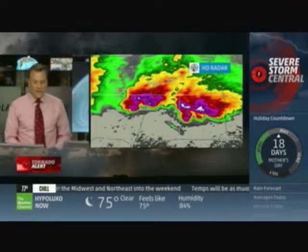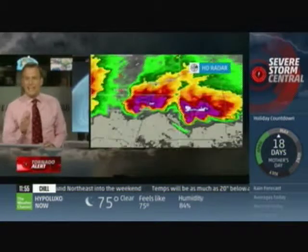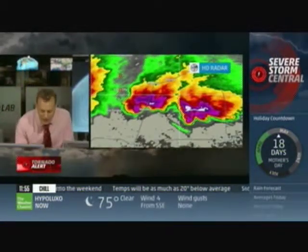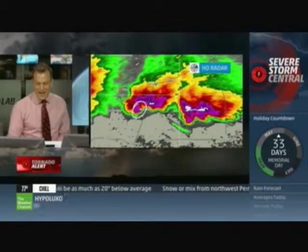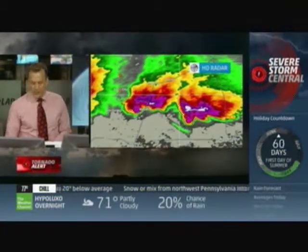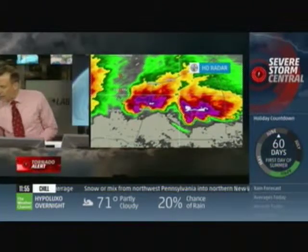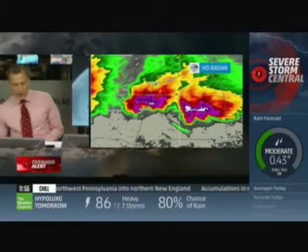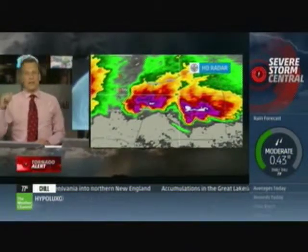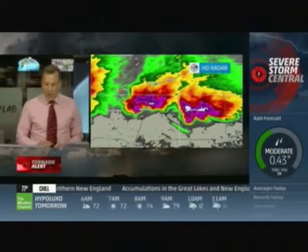Here's a look at the high definition radar, and you can more distinctly pick out the hook here, especially around Weinert, right there. So coming down the highway between Mundy and Haskell, a heads up here, there'll be a couple of areas that we'll be concerned about within that warning, and that's going to go here for about another half an hour or so. Hail, wind, lightning, tornado threats, all there.